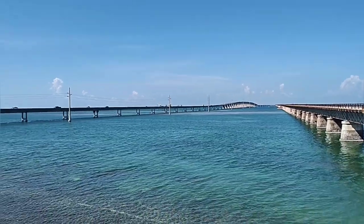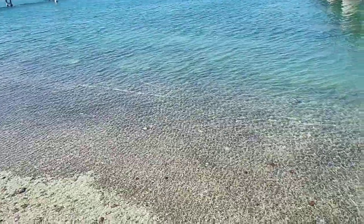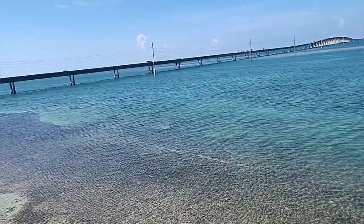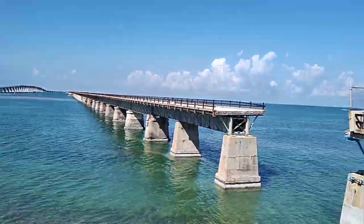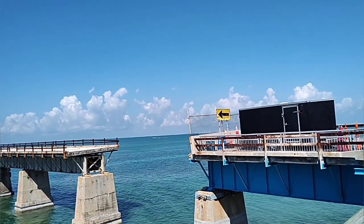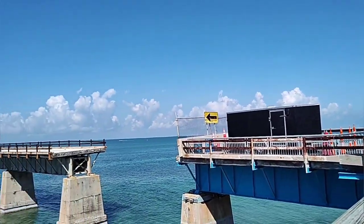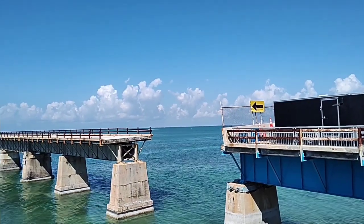Yeah, this is the vista point for the 7 Mile Bridge. As you can see, there's all kinds of sponges down there and coral. I seen something big jumping under the bridge over there before, but I didn't know what it was. This was the Flagler train bridge, which carried the first train into Key West. Before that, everybody had to take a ferry. In the early 1900s, I believe. There's a good documentary on the Key West history. It's like a 2 hour long documentary on YouTube. So check that out.